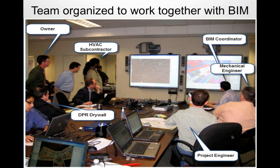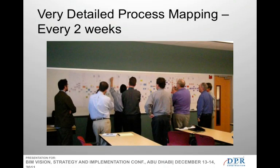Then collaborative planning sessions, absolutely vital to creating appropriate pull schedules and to getting everybody's buy-in and engagement, everybody's knowledge into the process so that what you schedule is actually what you're going to execute.